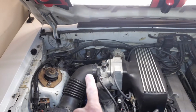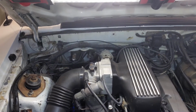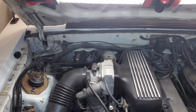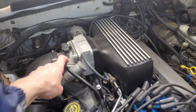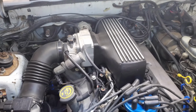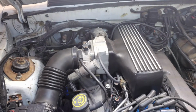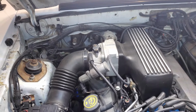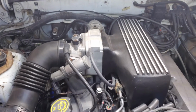Next up, 65 millimeter throttle body from a 97 Ford Explorer. That is a modified throttle body. You have to do some slight modifications to make it work. This tube is pointed the other way. You have to spin that around, and you also have to take the throttle cable connection off of a Fox body throttle body, and you have to cut that out, then cut the one off the Explorer as well, and then weld it on. Just a little tack will hold it on pretty good.